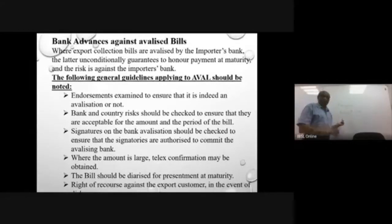We have to send a SWIFT message, and very specifically the draft that you are saying is avalized has to be filed separately in the fireproof safe, because that's a financial document. If something goes wrong later and we want to file a case, that's a financial document. Don't keep those drafts along with the other documents, or anywhere outside where every Tom, Dick and Harry has access. Those things you have to keep separately.